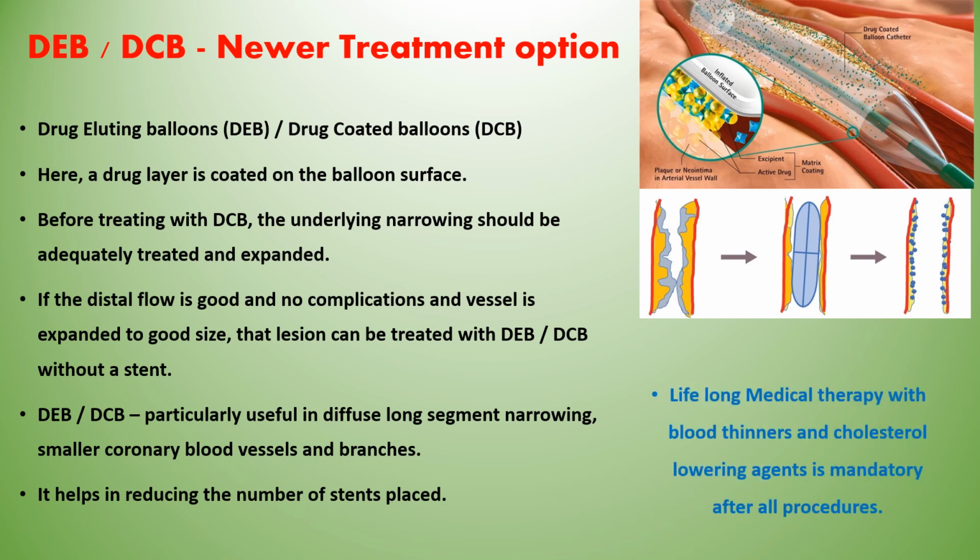But lifelong medical therapy with blood thinners and cholesterol lowering agents is mandatory after all these procedures. Whatever procedure you do after a heart attack or for a narrowing of the blood vessels, you require blood thinners and cholesterol lowering agents. This is compulsory and should be kept in mind. After doing the procedure also, you should continue this medical therapy lifelong.